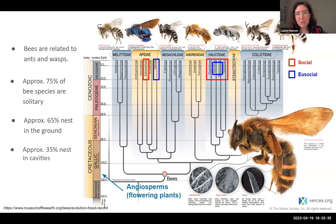And then an even smaller portion of these bees make honey. It's about 5 species of honeybee, and then a number of stingless bees in the neotropics. So honey making is actually something that's fairly unique. Some of the things that we classically associate with honeybees are not necessarily indicative of bees as a whole.